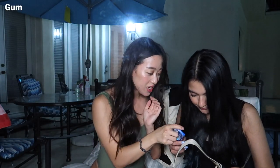I got gum. What kind of gum? So she uses Orbit Blue. I'm actually a green gum person, personally. The green is good, too. Green is my favorite. I never have blue, though.